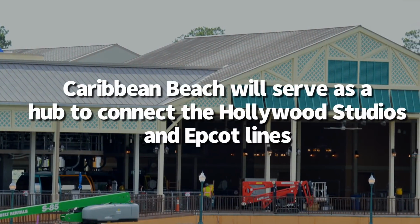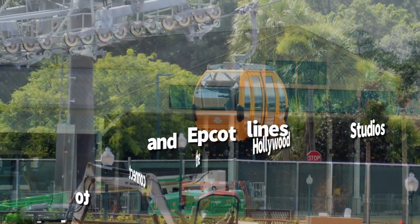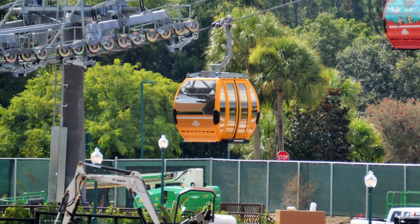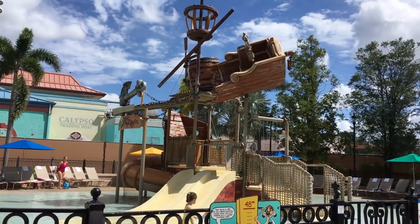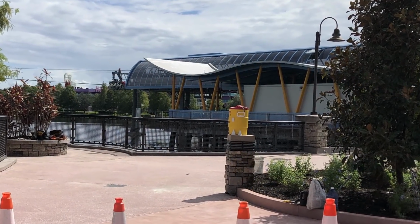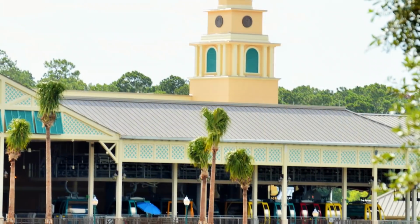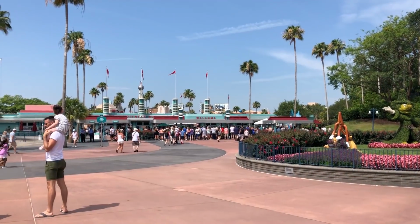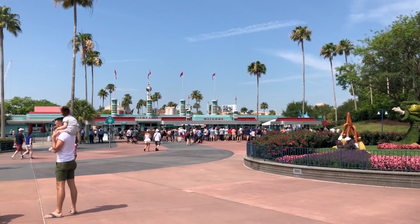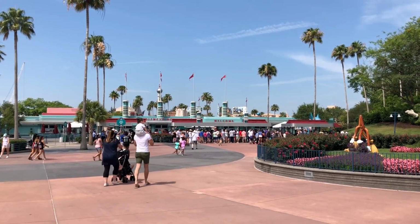Caribbean Beach Resort will serve as the main hub to connect the Hollywood Studios and Epcot lines. So this is kind of your transportation and ticket center, basically. Kind of function that way, where if you're going to switch to the other line, you've got to do it at Caribbean Beach Resort. So guests traveling from Art of Animation and Pop, which share a single station between the 2 resorts in Hourglass Lake, will need to disembark at Caribbean Beach Resort and board the Epcot line to travel to the International Gateway entrance. But they can stay on board to continue straight to Hollywood Studios, and we'll confirm that as soon as the Skyliner opens, but all signs point to that being confirmed at the moment.